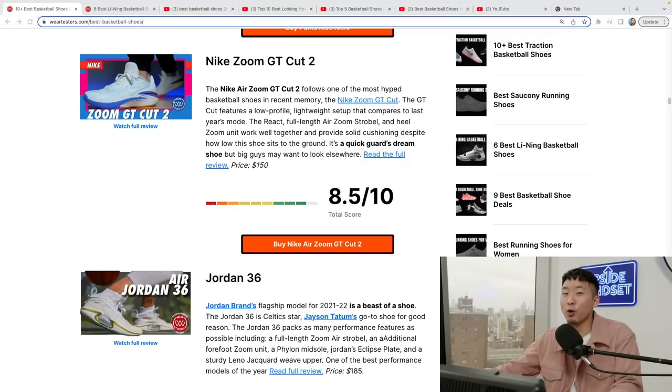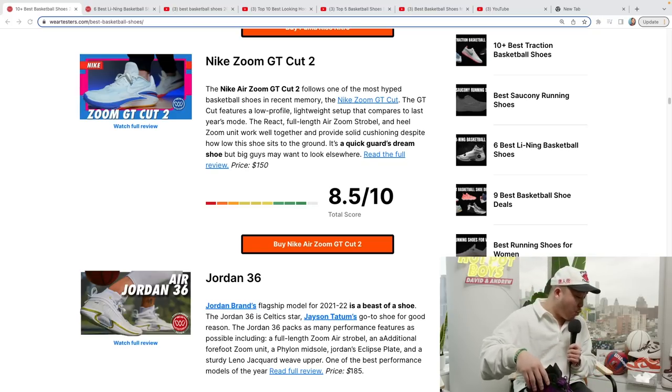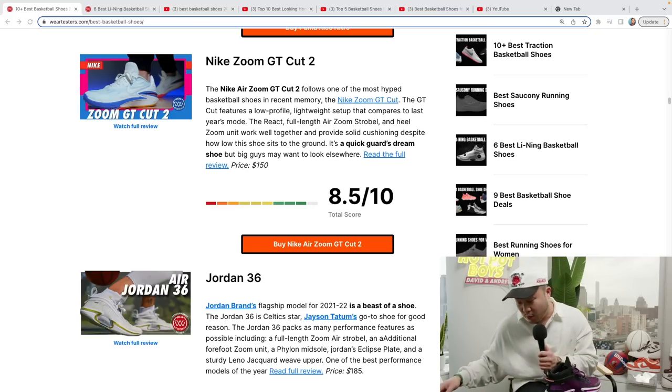Both David, you are a Jordan 36. Yeah. You have multiple pairs of these, the mids and lows. Yeah. So let's just talk about that first because none of us have the GT Cuts, but you have the Jordan 36. Yeah, but why don't we have the GT Cuts, Andrew? Because the GT Cut one actually sold out and is going for like resale.